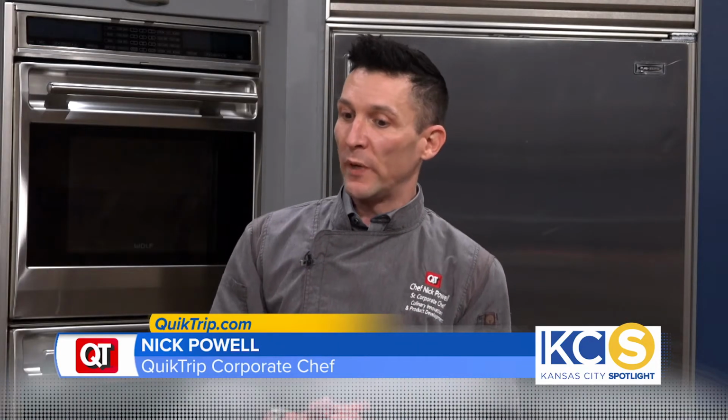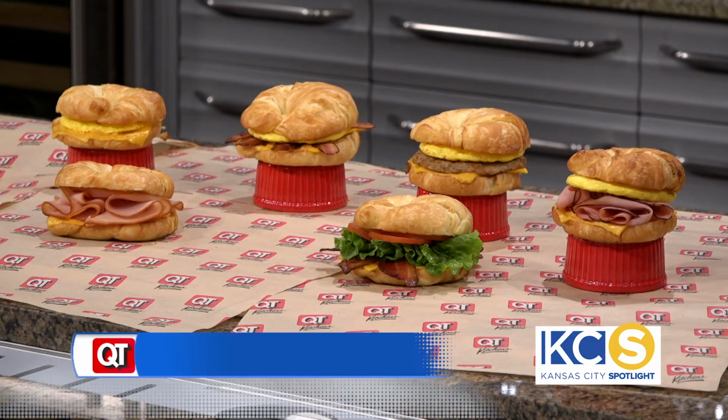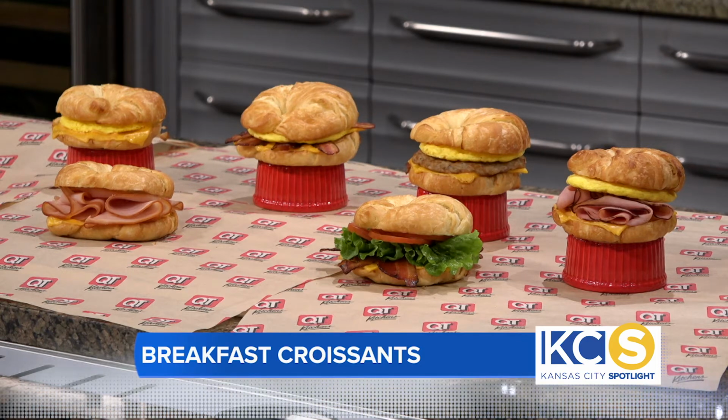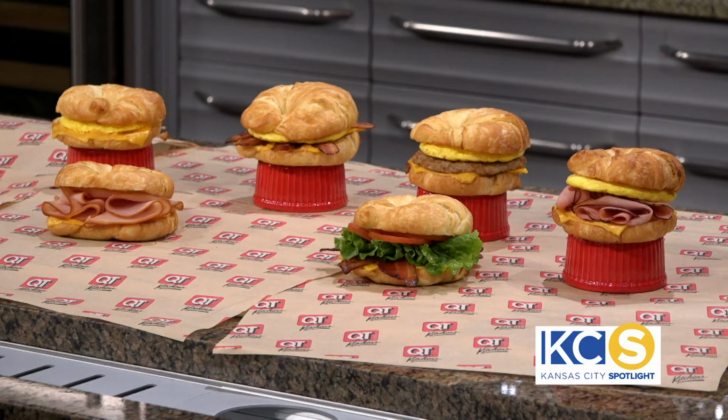So this is a staple on your menu. One of the things that's been on there for the longest, right? It has been. It was there from the very beginning. People really love the taste of this. You know, the croissant itself, it gets toasted, so it's a little bit crispy, a little bit flaky. But what people really like about it too is that, as I said, you can customize it. And it's been a customer favorite for a long, long time.